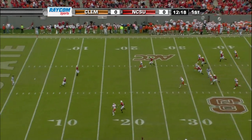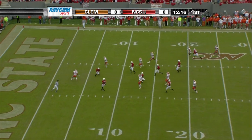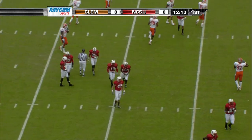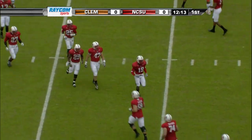High tail wagger. It'll take him inside the 10, and it'll be fair caught at the 6-yard line. A 41-yard punt. 4.5 seconds of hang time.